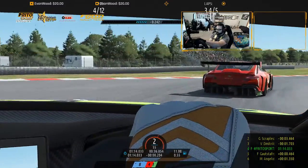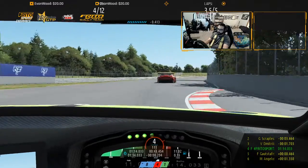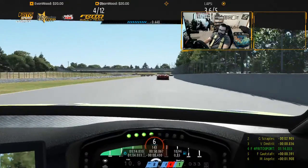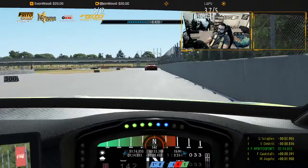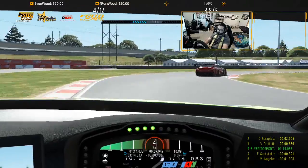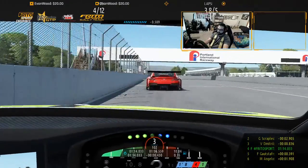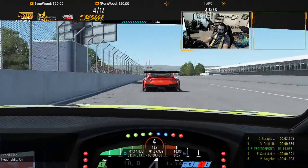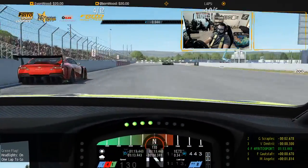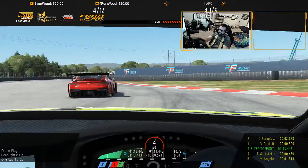This is what we need. Let's get after it. Great move. Keep it up. We're not getting a good exit out of that corner. Cold tires all round. There's a white flag, P4. Don't want to do anything dumb going into there. I've seen too many crashes there myself.